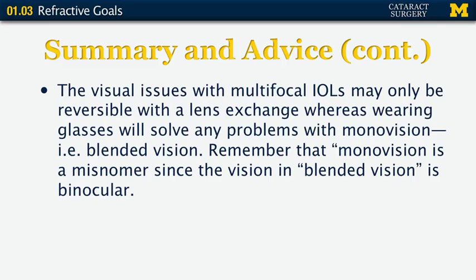Remember again, monovision is a misnomer. Blended vision is binocular. It's not one eye for near and one eye for distance. The two eyes work together. Our brain puts them together, and each eye helps the other for near and distance vision.